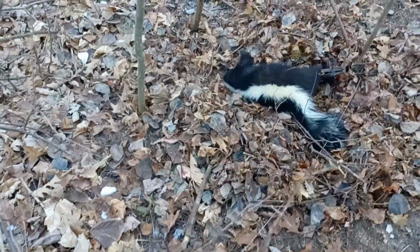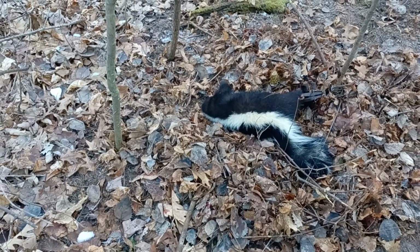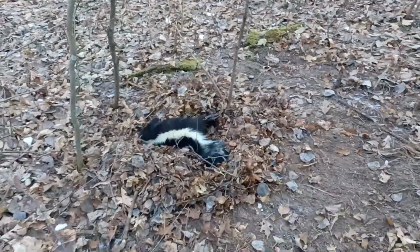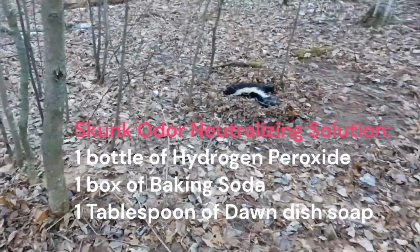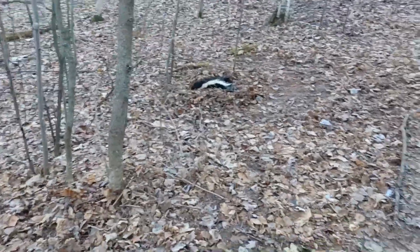All right, so just shot this guy with a 22 long rifle. Still moving a little bit, but if you're gonna shoot him, you wanna try to hit him in the lungs, preferably both lungs, as opposed to the head. If you shoot him in the head, they're gonna spray almost every time, like 95% of the time. If you shoot him in the lungs, they'll only spray maybe 20% of the time.